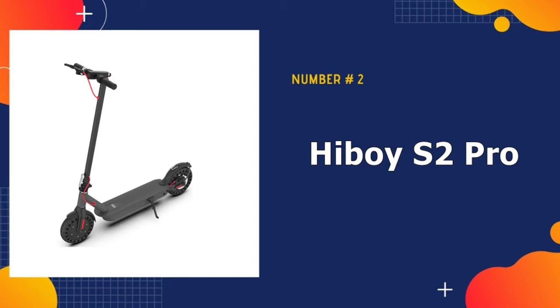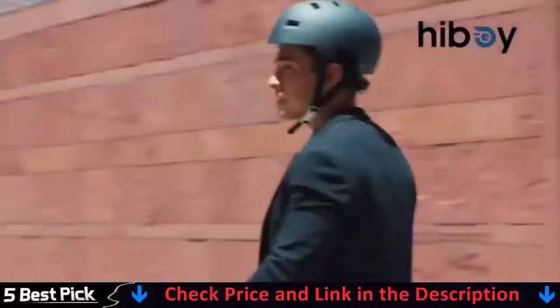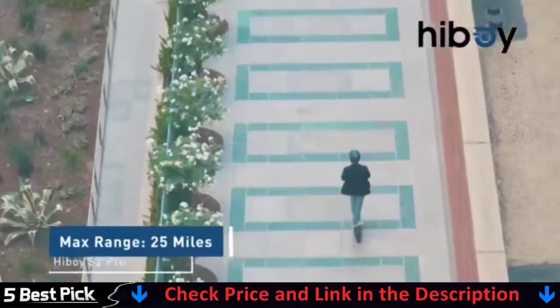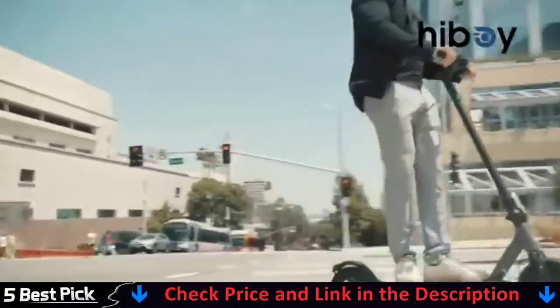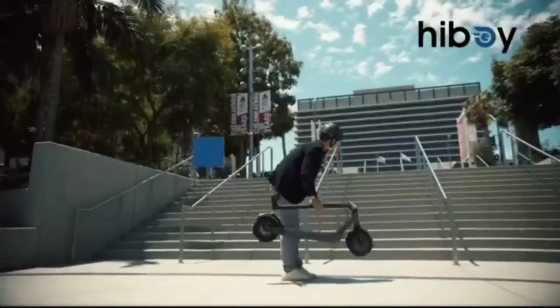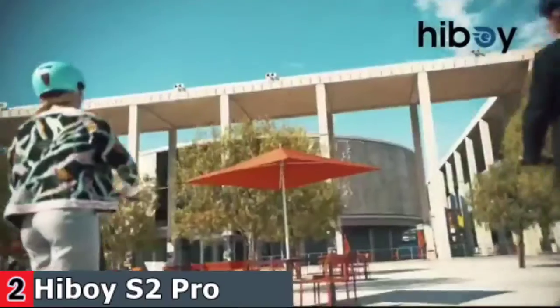Our second best electric scooter is Highboy S2 Pro electric scooter. The 500 watts electric brushless hub motor allows for speeds up to 19 miles per hour. High-capacity battery with a max travel range of up to 25.6 miles under specific conditions, and max load of 220 pounds. Highboy S2 Pro electric scooter's front and rear are equipped with 10-inch solid tires and rear dual shock absorbers to provide max comfort, even on rough surfaces or speed bumps.